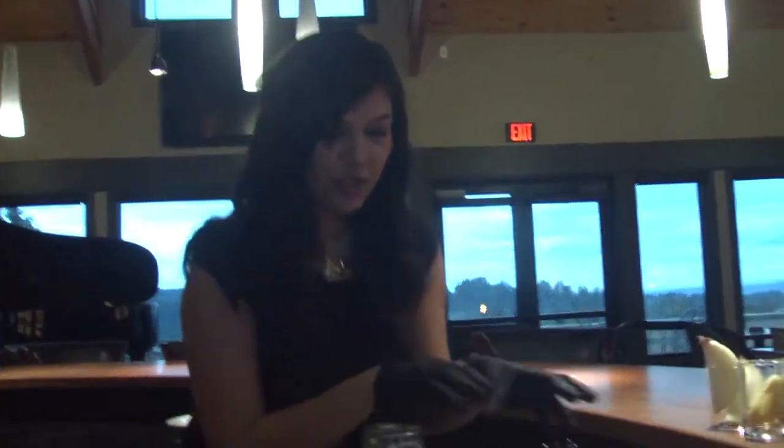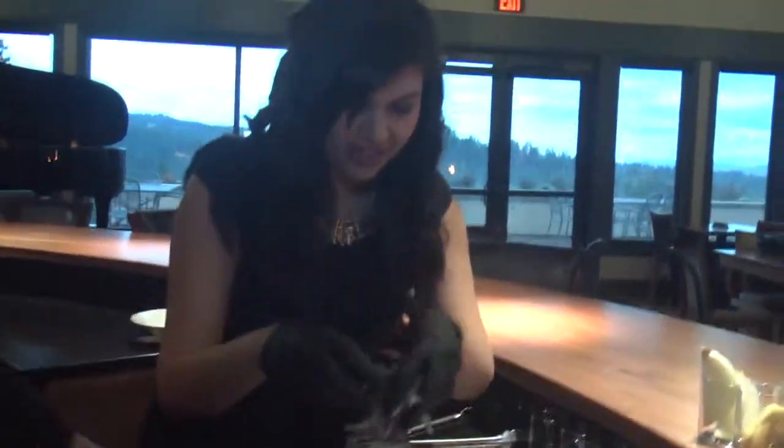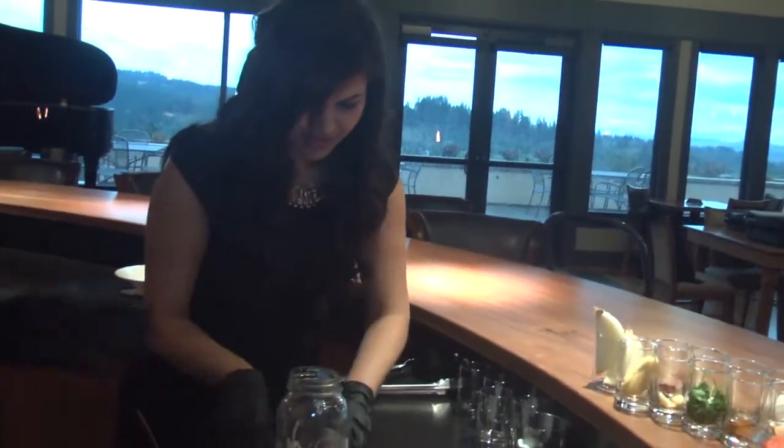So what I want you to do is start putting these onions into this jar. Great. We're just going to pack that jar as tight as we can. Are you doing all of these? All of them, yep. Pack it as tight as you possibly can. And this will be our preserving jar. Okay, I'm making a little mess, but that's okay, right?